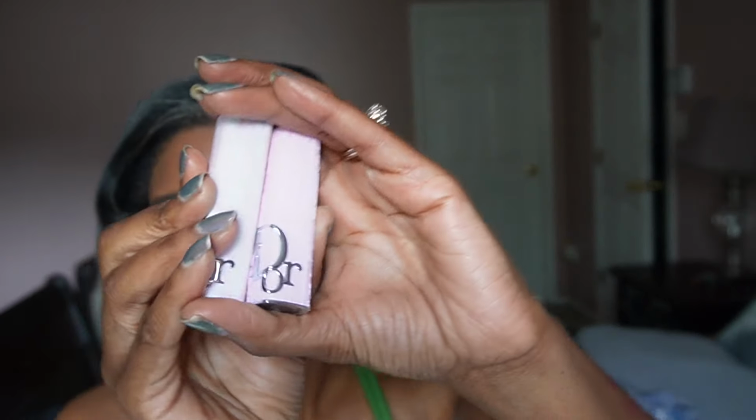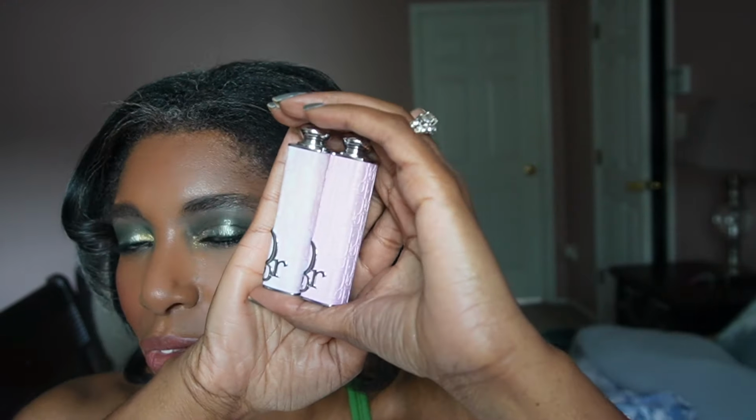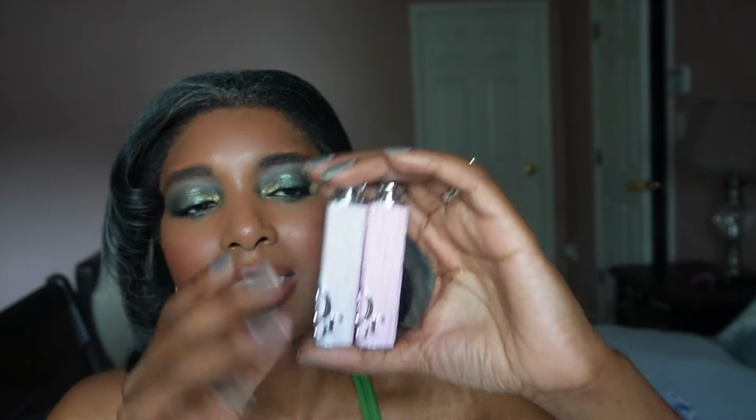And also, if you know me, I am an addict for the Dior Addict Lip Shine. I have several of these, different cases, different shades, but I did buy two more this year. I bought two of the newer cases. They were going for this pinky lavender color theme.